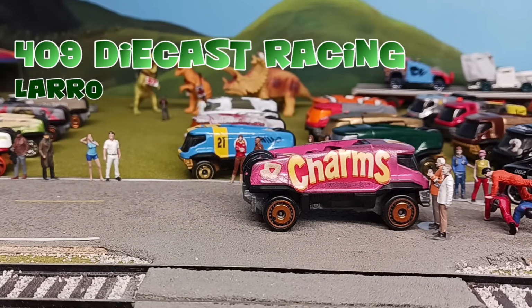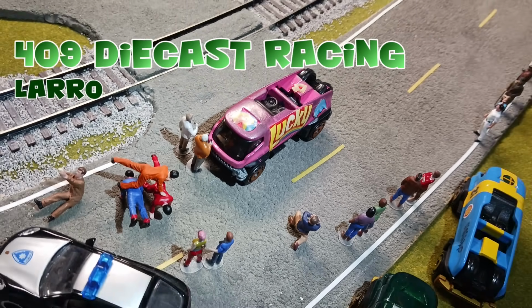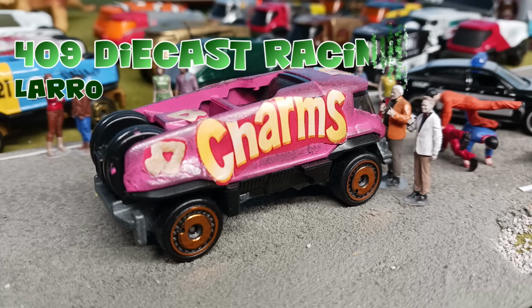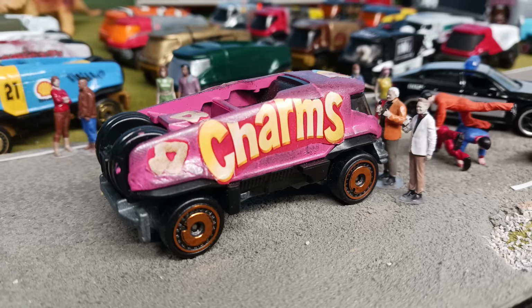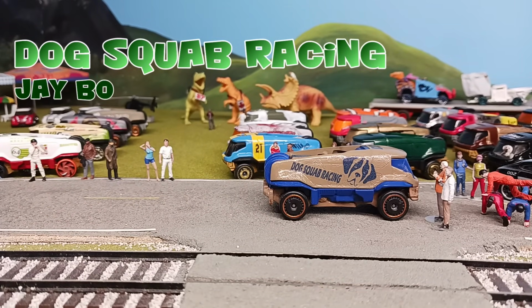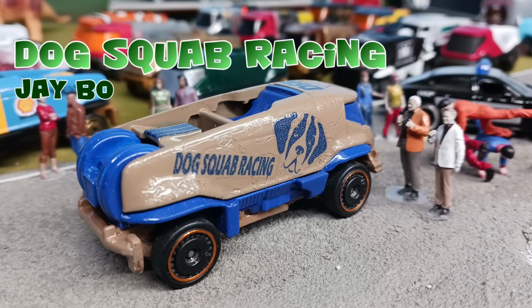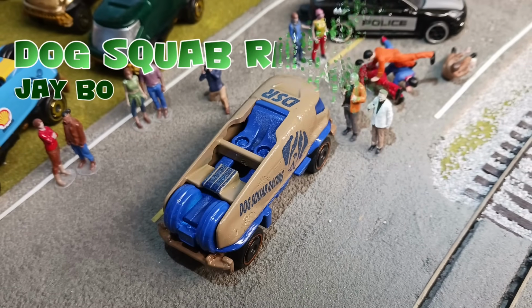Today we have 4 new Baja Bison drivers, and Aaron's going to introduce you to each one. All right. 409 Diecast Racing, it's Lauro. And Lauro has that beautiful pink Lucky Charms Baja Bison. Next up, it's Dog Squab Racing. And Jabo is the driver. Look at that gorgeous pink scheme. Nice. And you gotta love a driver that loves dogs.